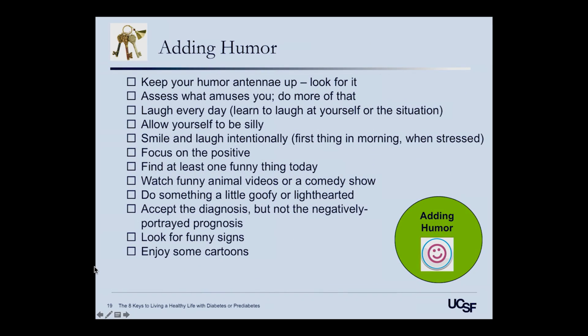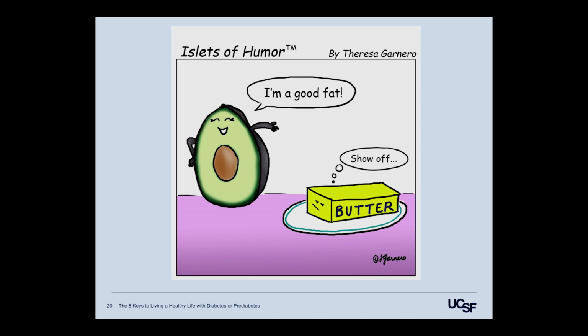All right, so what are some ways that you could add humor in your life? Knowing what makes you laugh, and you have to have your antenna up to look for reasons to look at the positive. And the bottom line is accepting the diagnosis, but not the negatively portrayed prognosis, because if you're laughing, it tells you that you're doing okay. There's some really promising research there. Here's an avocado. I'm a good fat. And the butter's like, show off.